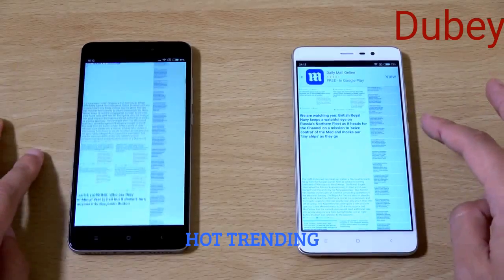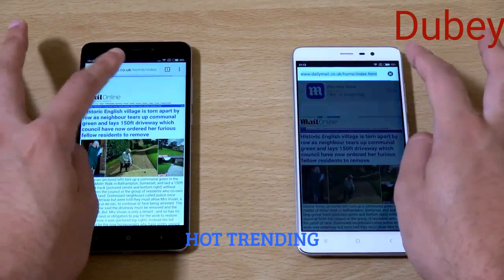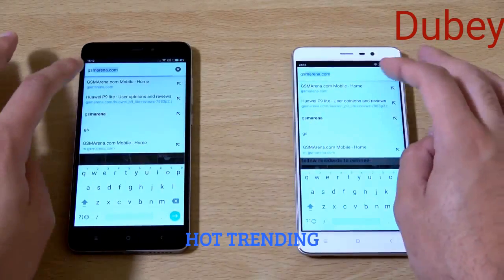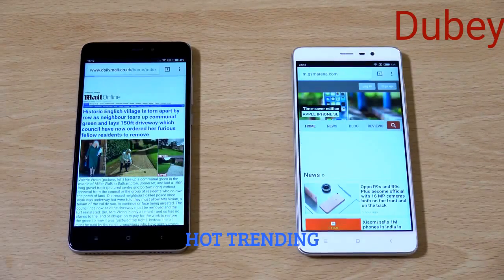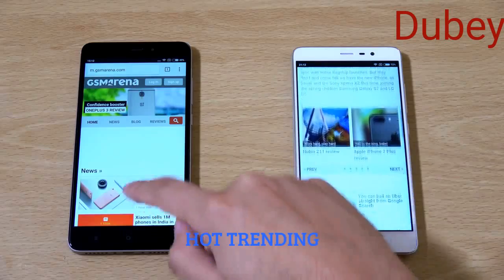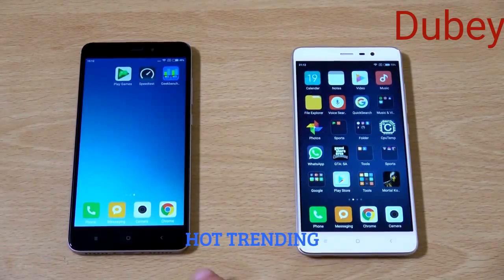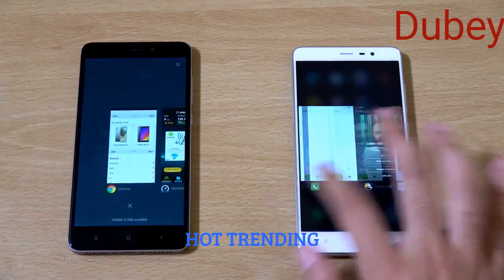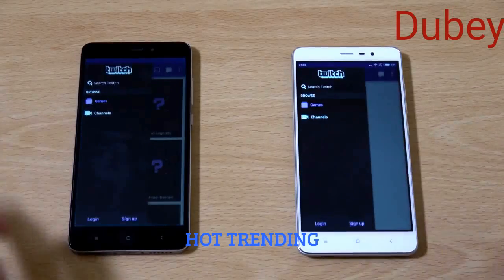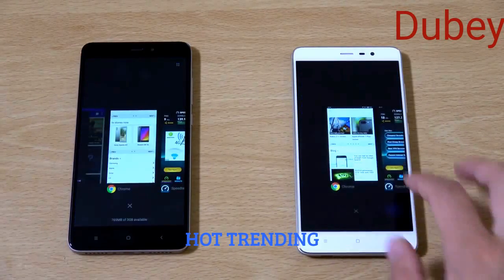Both of them I think have 3 gigs of RAM, but the Redmi Note 4 has 64 gigs internal storage, which is very generous for a budget phone. But you can see the actual page loading much faster here on the right again. Bit disappointing performance here from the Redmi Note 4. Maybe it's because it's newer software, who knows. This is what you do get with Xiaomi, a little bit weird software quirks.